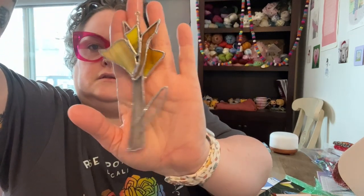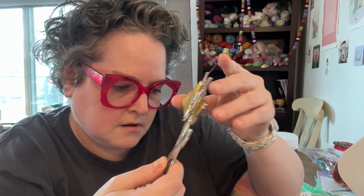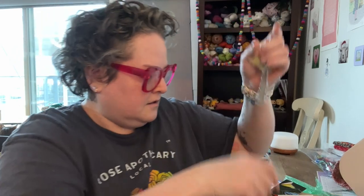Okay. Oh my goodness. Look at this beautiful piece. So this is a bloom glass ornament handmade by Angie Winburn. It says, Angie is a stained glass artist and handcrafted each of these blooms individually for our March stitchers. Hang yours from a window to catch the light and enjoy the full effect. Each bloom is unique. That's beautiful.